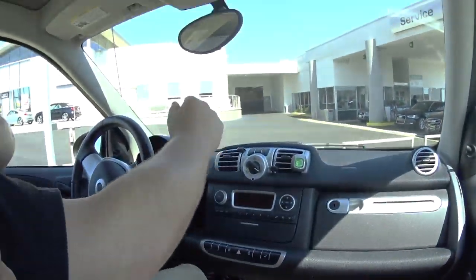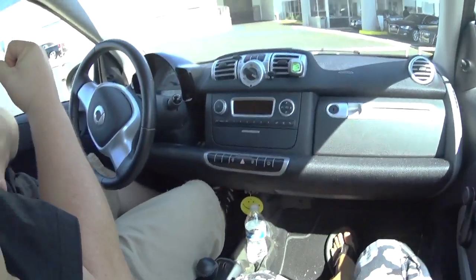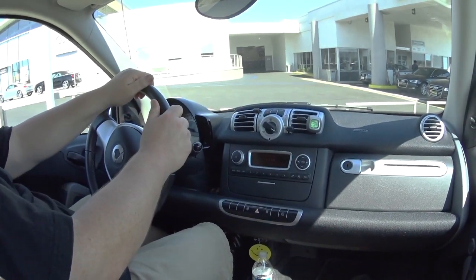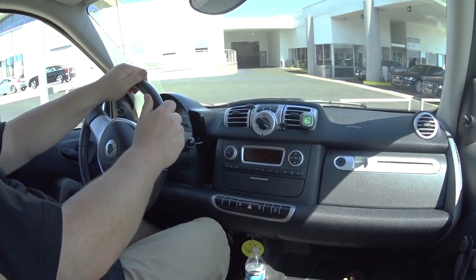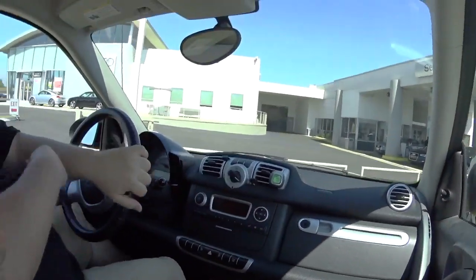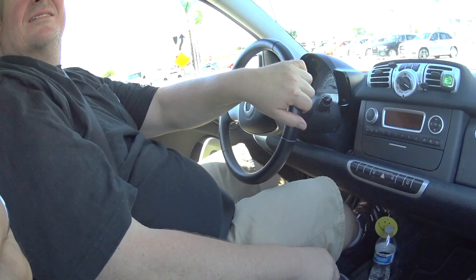All right, so we're here in Brian's car, his Smart car. So it's pretty hot here in Cali right now. So the question was, since this is such a small cabin, how long does it take to cool your car down? So let's try that right now.